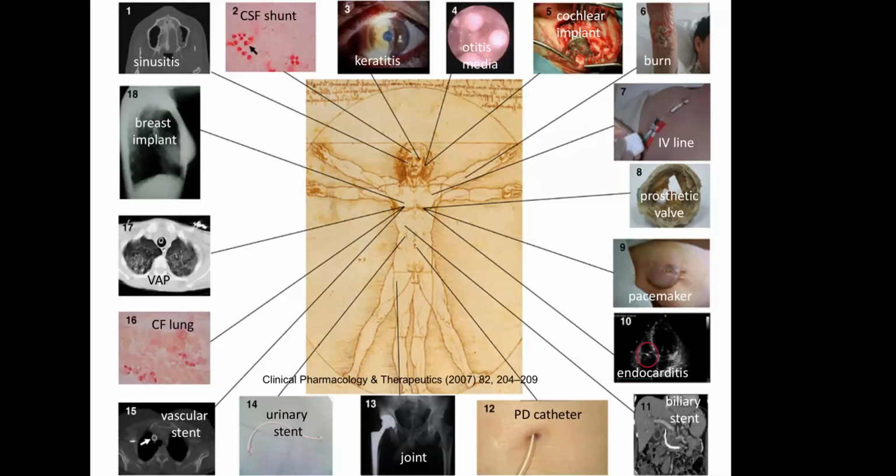So, starting with sinusitis in the top corner, right? Biofilms growing in the sinus cavities of your head, which, as you know, are very difficult to get rid of. All kinds of medical devices, so stents, artificial joints, peritoneal dialysis catheters, and so forth. Anywhere you can think of, you will find bacteria growing on these things. And although our body is good at keeping bacteria at bay, so your skin surfaces and your mucosal surfaces are good at being antimicrobial, once you break those surfaces with some kind of a line, you allow for bacteria to enter the body.